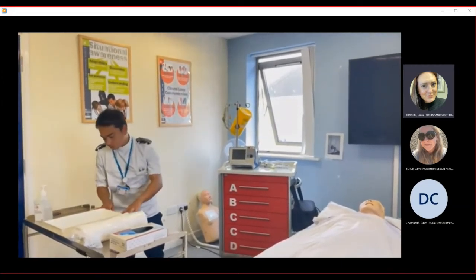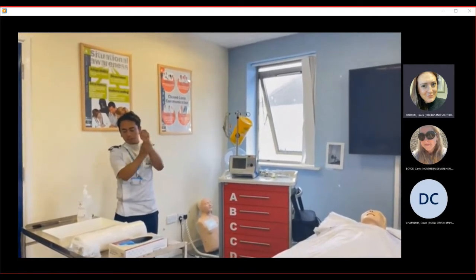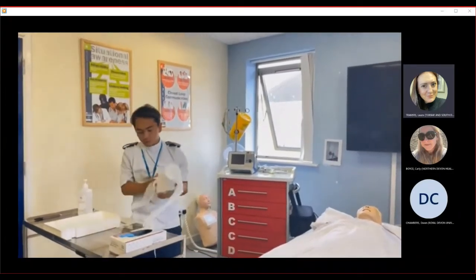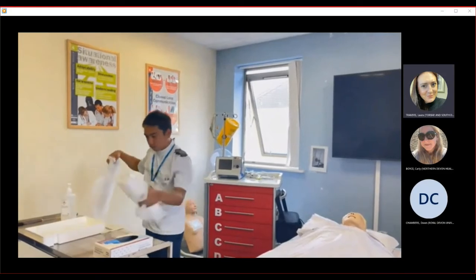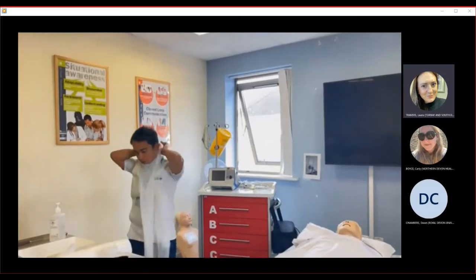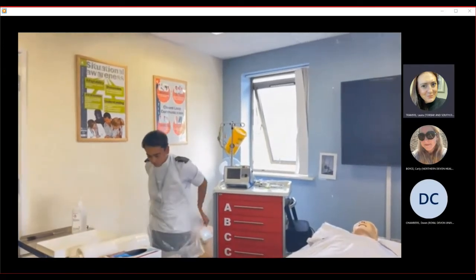So before anything else, I'll just have to do my initial hand hygiene, the 7 steps of WHO. 1, 2, 3, 4, 5, 6, 7, and then my hands dry. So for starting the station, I'll just have to wear my apron. Assuming my tray has been cleaned with soap and water within the past 24 hours and also been inspected, I'm happy to proceed.